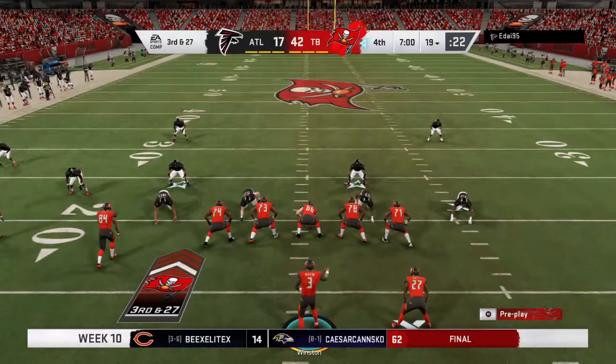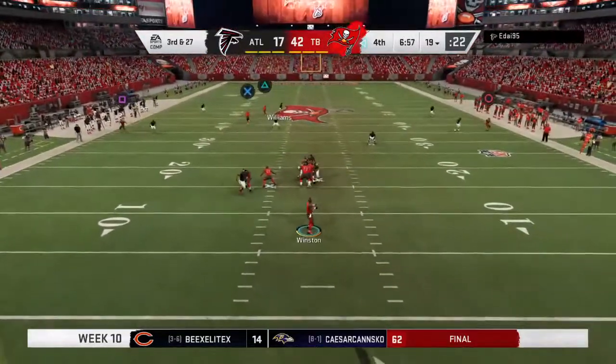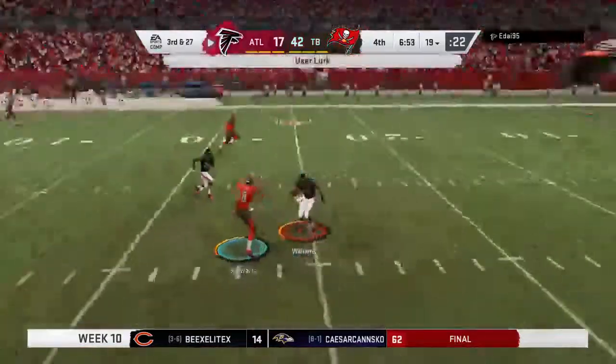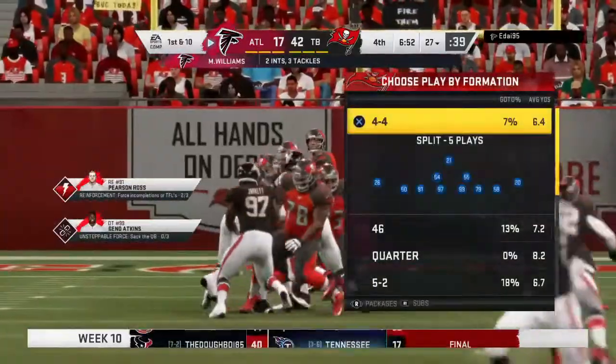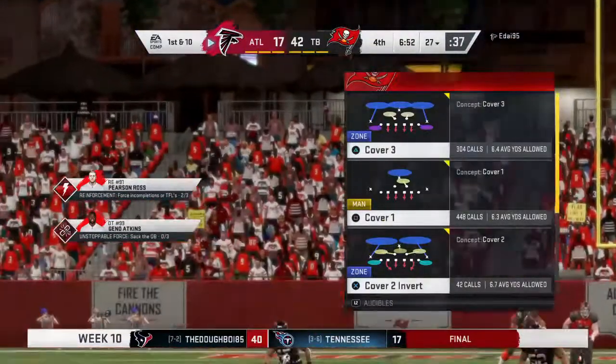Let's go, let's convert. They go play action. Winston. He's going to fire one deep, middle of the field. And, Jameis intercepted a third time. Picked off by Marcus Williams. And they're going to set up shop at the 27-yard line.